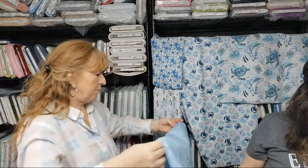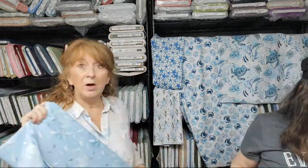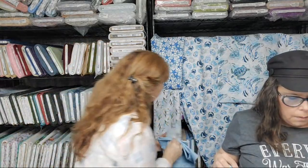But it's a beautiful ocean bird print, and the colors in the background are shaded so that it gives the impression that the water's actually reflecting. It isn't a shiny fabric or anything. I don't mean to imply that. It's just the way they dyed the fabric. It looks like the water is reflective. It's really a pretty piece. So that was the herons from Ocean Blue by Timeless Treasures.